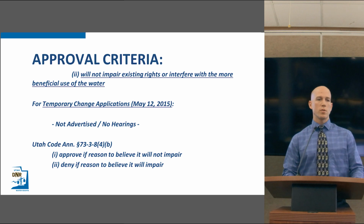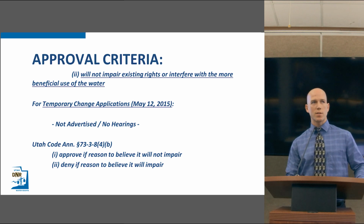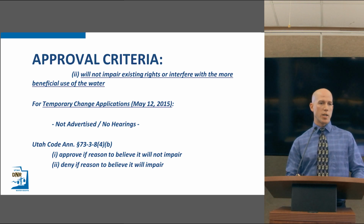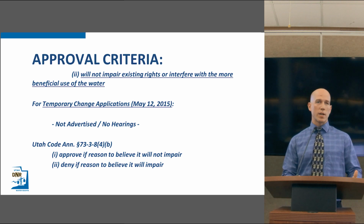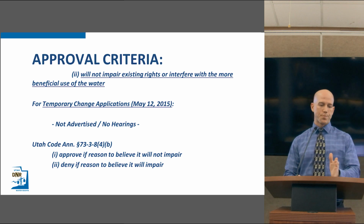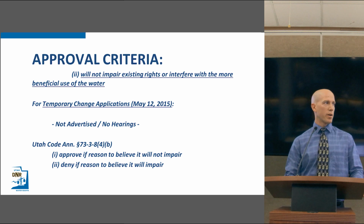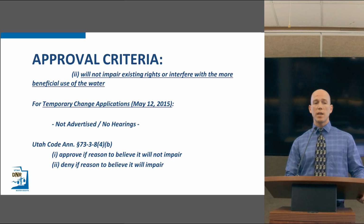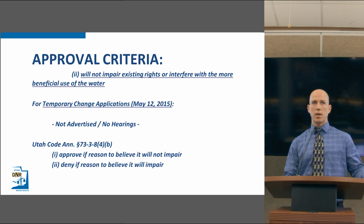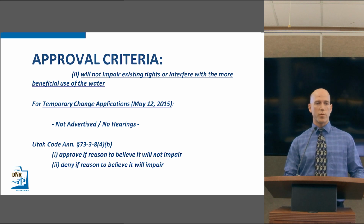So still sticking with the theme of impairing existing rights, I just wanted to touch on temporary change applications real quick. Temporary change applications are not advertised. We don't hold hearings on them. From the date of approval, they expire after 1 year. Statute is pretty clear on these as well. If there's reason to believe that the application could impair existing rights, it will be denied. If there's not, it'll be approved.